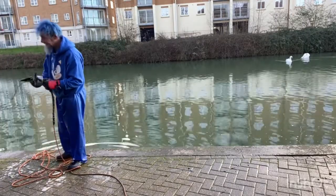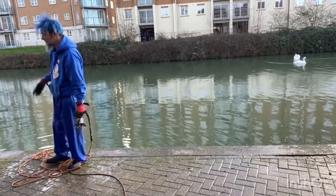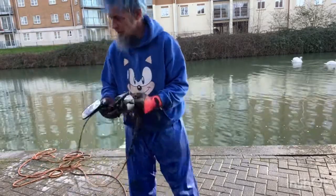Is that you up there as well? Yeah, yeah. Sorry. Pulled 3 trolleys out of it in the last 2 days. I'm sorry, it's just a man dredging crap out of the canal. I'm very impressed. They have done a good job. Magnet fishing.